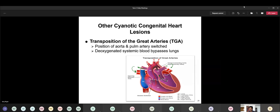So this ductus has to be open here, and then definitely the foramen ovale has to be open to at least get some oxygen to the body. And again, it's still not the best because it's going to be pretty desaturated.